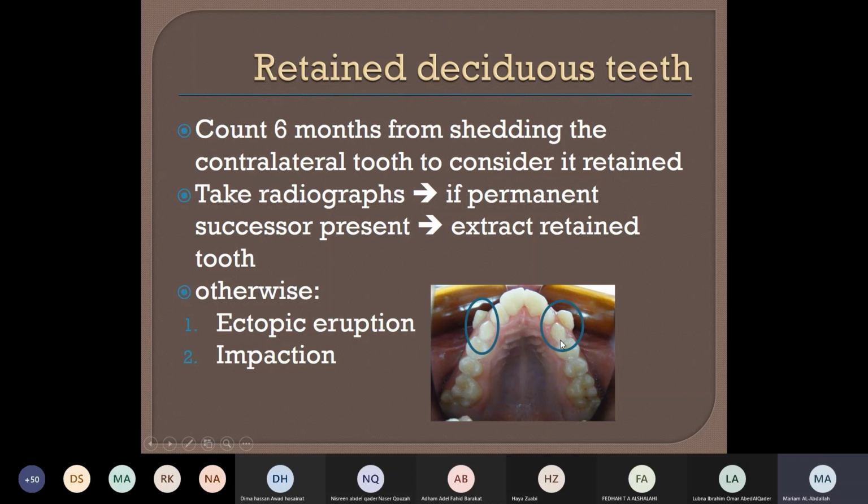What's the management? As soon as you identify and diagnose the retained deciduous teeth, you need to take radiographs to make sure that teeth are present, there is normal dental development, and then you go for extraction of the deciduous tooth and review the patient to make sure that the permanent successor is erupting as planned, in a normal dental development.